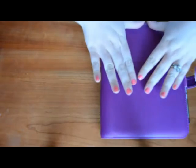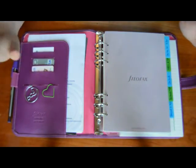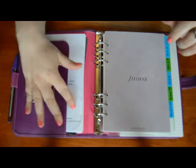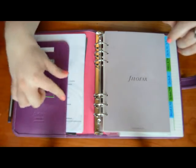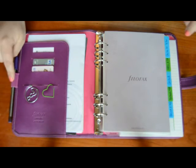So guys, this is my Saffiano, and we'll open it up. As I mentioned before, I've got the A5 size in raspberry, which is this really cool combination of a rubbed-effect purple and a pink interior, which I love. So straight inside, obviously, you've got the pen holder.